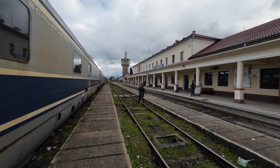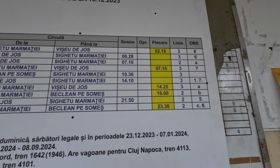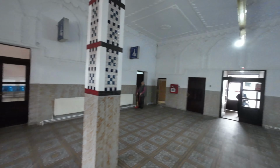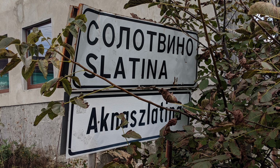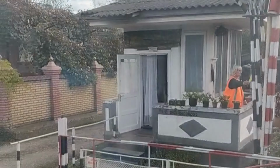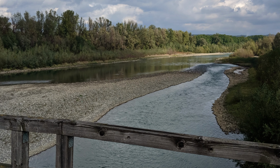The last station on the road is Sighetu Marmației, often referred to simply as Sighet. This small town is also located near the border, and opposite it there is a Ukrainian town called Solotvino. From here starts the Ukrainian railway line. There is a direct train to Kyiv and some other cities. The railway connection is quite regular. There is a bridge between Solotvino and Sighet, with quick and easy border control.